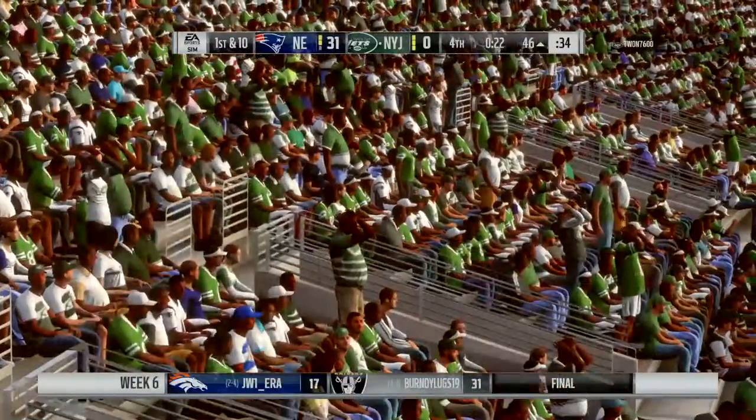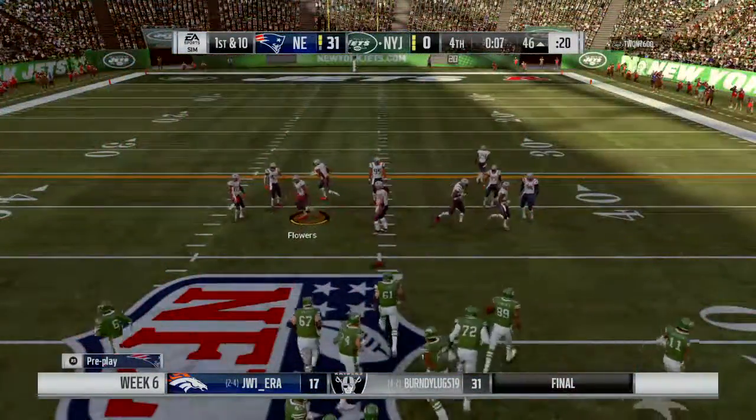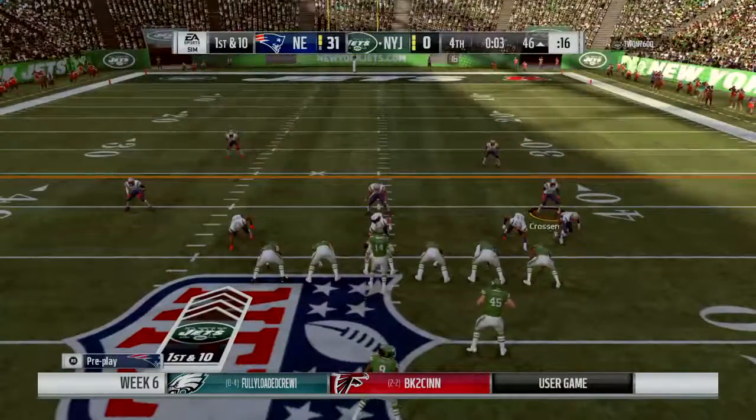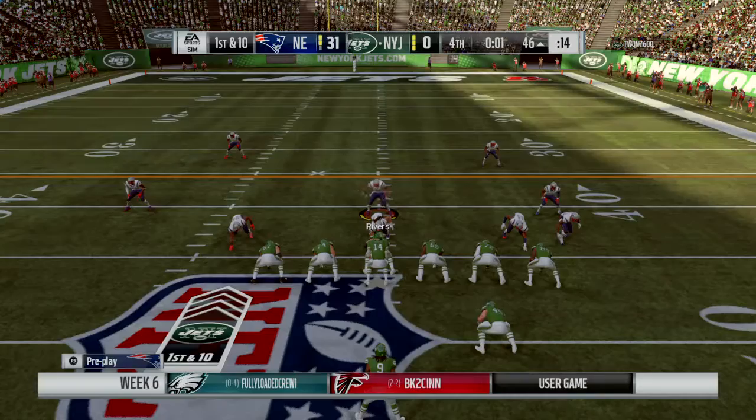First down. Despite the score, despite the deficit, no quitting this guy. He's running angry, running through arm tackles. He wants to change what that scoreboard is saying.